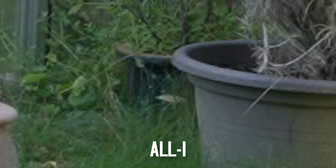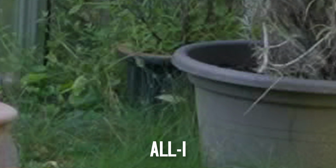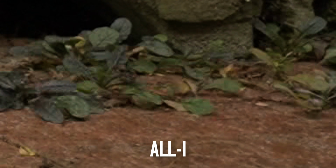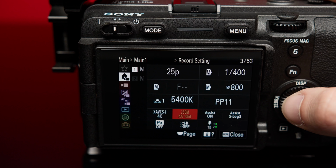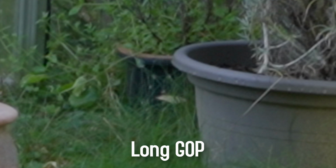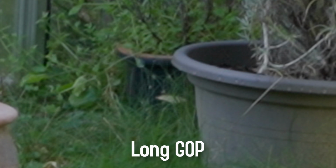Right on the first day with the camera, when watching test shots, I noticed larger pixel blocks around 8x8 pixels in size. These seem to occur especially in darker areas with many details and contrasting colors. I'll now compare the internal recording with all-I, Long GOP and an external recording in all three ProRes flavors. It is clearly visible, and I hope it can still be seen on YouTube, that all-I recordings have these pixel blocks. Long GOP does not.